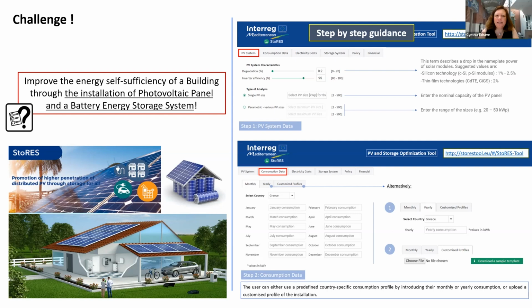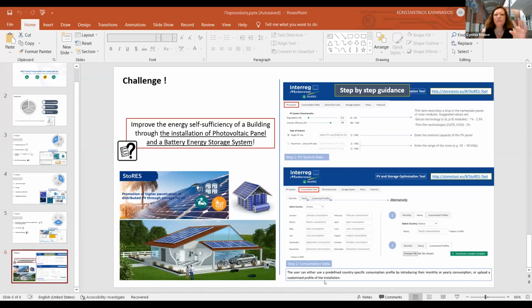Thank you, Kostas. I think that, with this challenge, what we thought is that it's interesting to link both a strategy for how to increase as much as possible the renewable energy production at building level, but at the same time, how to introduce energy efficiency measures in your building so that you can test the level of incidence in your final balance. Okay, so if there is no question, we can go to the second challenge.